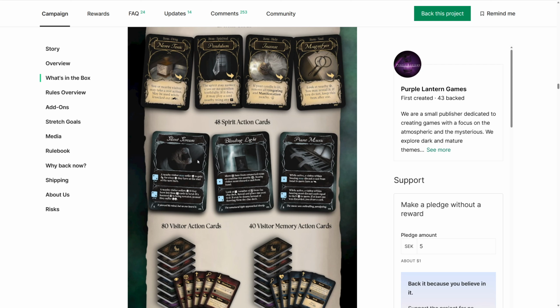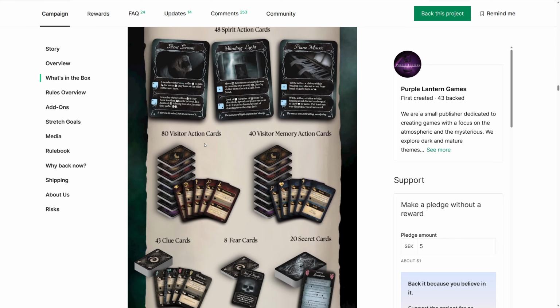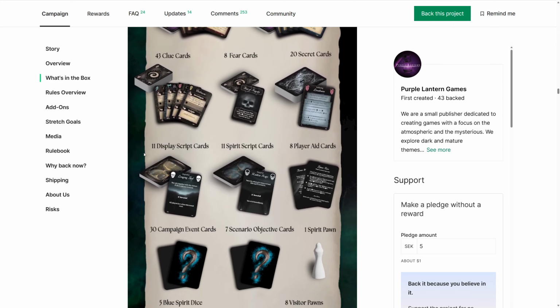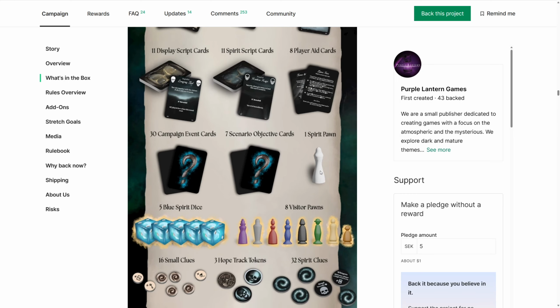As you're going to be trying to put fear into everybody, this is going to be such a great character to play. Piano music. I love it. So lots of action cards. Clues, fear cards, secret cards, display spirit cards. Aid cards, of course, 11 spirit cards, 7 scenario objects, 30 event cards, the spirit pawn itself, and the pawn visitors.